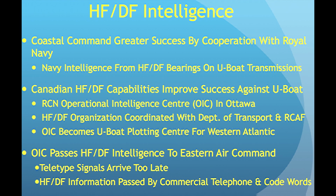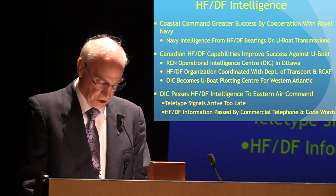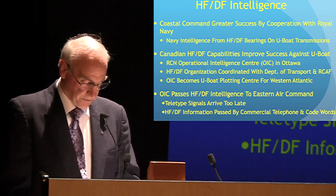Following the British example, Eastern Air Command's successes against the U-boats started to improve as Canadian HFDF capabilities advanced dramatically. The Royal Canadian Navy's Operational Intelligence Center in Ottawa, using the HFDF organization developed in cooperation with the Department of Transport and the RCAF, had become one of the two U-boat plotting centers for the Western Atlantic. Washington, D.C. was the second center.